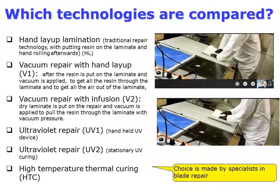Hand layup lamination, vacuum repair with hand layup, vacuum repair with infusion, ultraviolet repair with handheld, portable, continuous UV spectrum curing, ultraviolet repair with a stationary device, and high-temperature thermal curing with vacuum. The technologies were selected by a practical repair team.